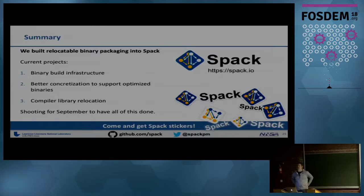We actually look at generic text files. That was an oversimplification for the shebang thing. If we find a text file, we'll go and look for the path in there and try to relocate it.